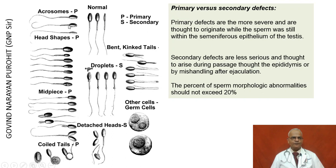The defects in the acrosome, the defects in the head shape, smaller head, mega head, spindle-shaped head, the defects of the midpiece, also a primary defect, and then the double heads or detached heads. Detached heads are considered a secondary abnormality, and then coiled tails are considered primary abnormalities. Then the presence of the proximal droplet as shown here or the distal droplets are considered secondary abnormalities. Then the detached heads are considered secondary morphological abnormalities.